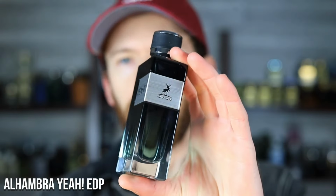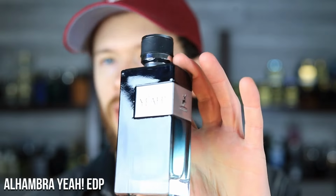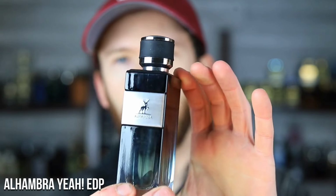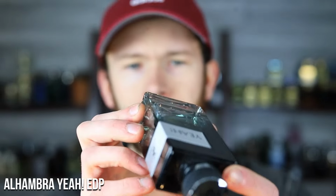Now, between the two, as far as scent, they're basically exactly the same. Again, from the same clone brand here, Lattafa. And you might think, oh, this is Alhambra. Well, Alhambra is also Lattafa. So that's how that works. And so I would say just pay for this one and get a better presentation in the same thing.